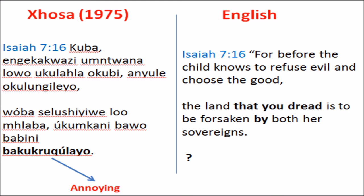But then nothing that the land that you dread is to be forsaken by both of sovereign. Where is that coming from? The Xhosa says the land forsaken that got two kings. It just says the forsaken land, now that's what the English say. Forsaken land by both the kings.